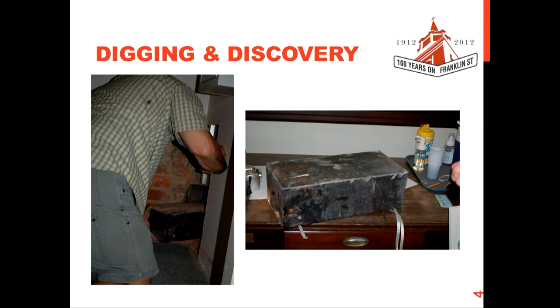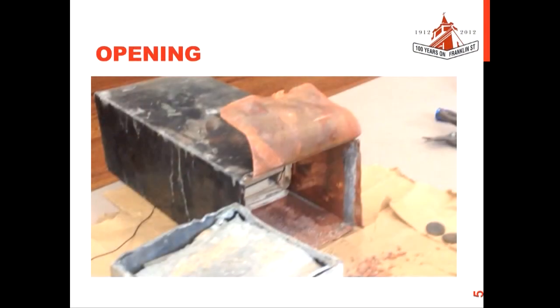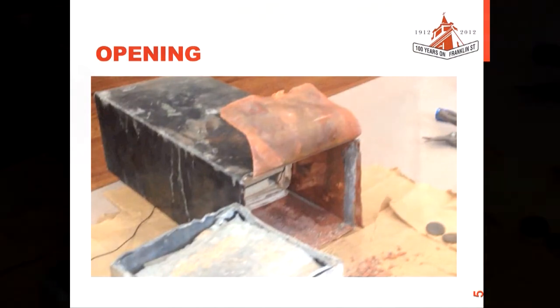And we got in there and got the box out. And that's the box when we first removed it from the wall. And here is the video that I shot. Charlie helped us cut into it, and we opened it that afternoon. We didn't unpack it, but we opened it. And this is the video I took with my phone as we did that.